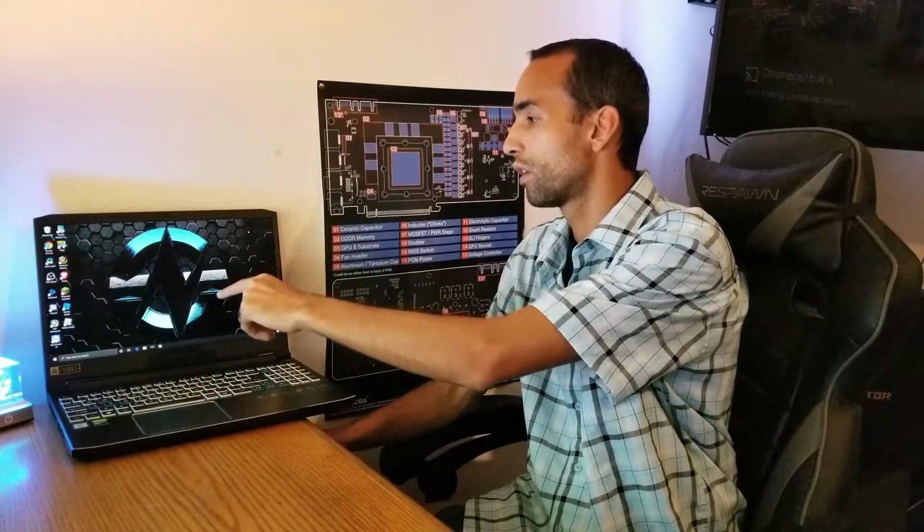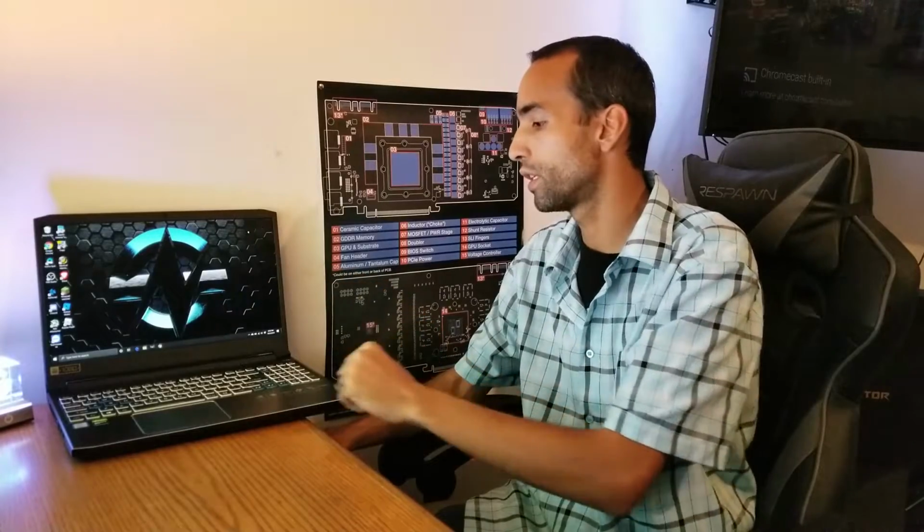performance. It's also got a 15.6-inch display, 144 hertz refresh rate, 3 millisecond overdrive response time, 300 nits of brightness, which is actually not too bad. So it's decent for gaming and content creation. But it only covers 92% of the sRGB color gamut. But it's better than the previous model that they had, and it's still better than the Lenovo Legion, depending on which model you're talking about.